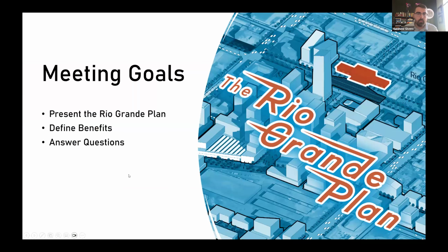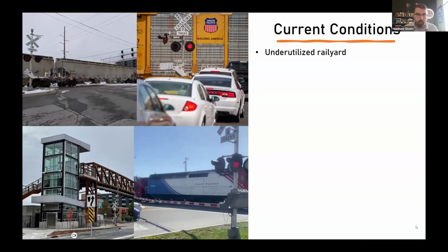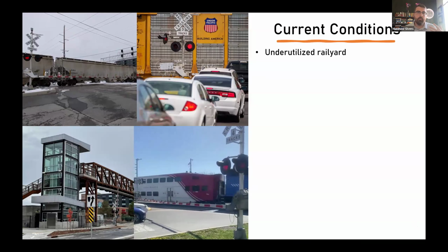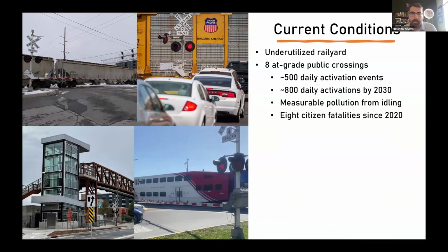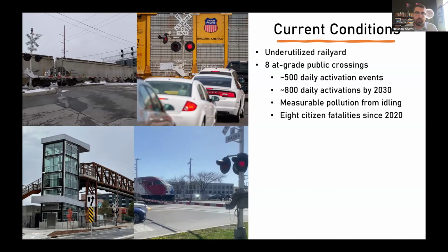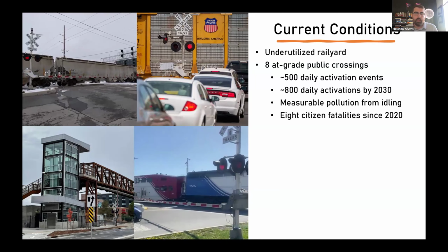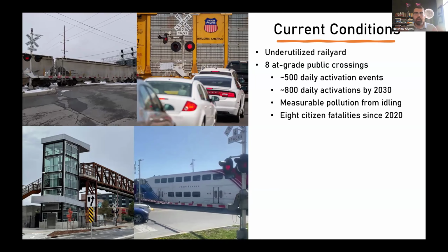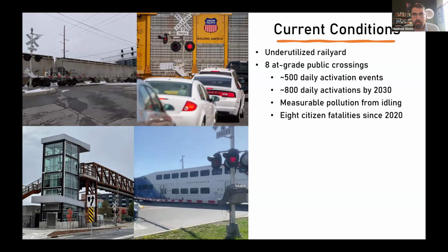Yeah, so we just want to present what is the idea of the Rio Grande Plan, what are the possible benefits, and then just answer any questions that you might have. So right now, we all kind of know about the railroad crossings, and there's this underutilized rail yard in the middle of Salt Lake City. There are 8 at-grade public crossings through downtown. There's about 500 daily activation events. So every day the trains come through to put the crossing guards down.